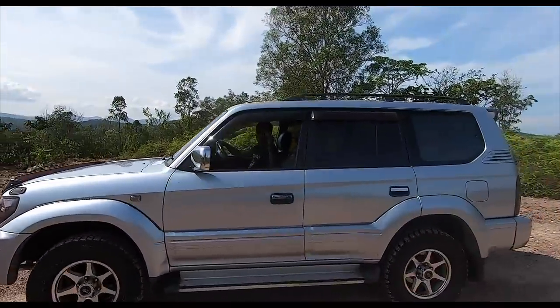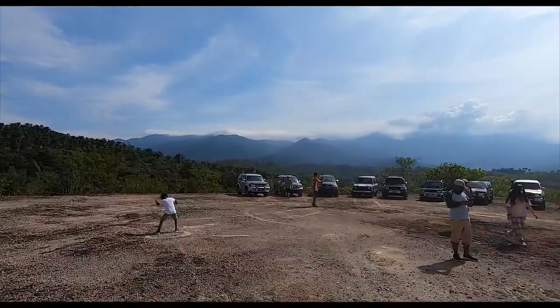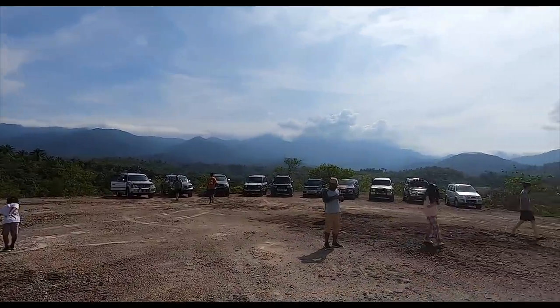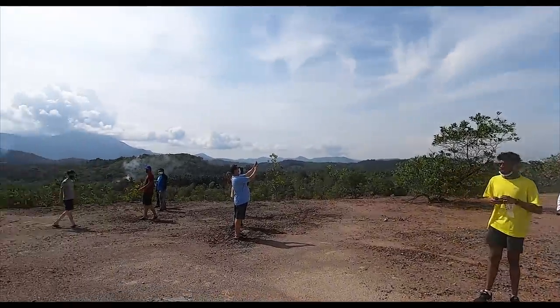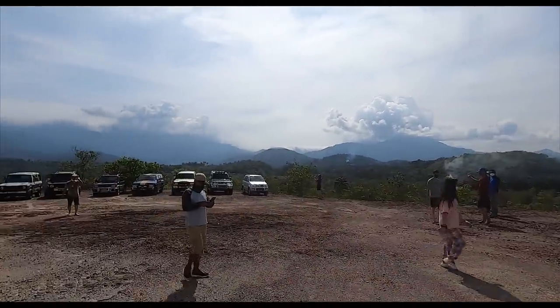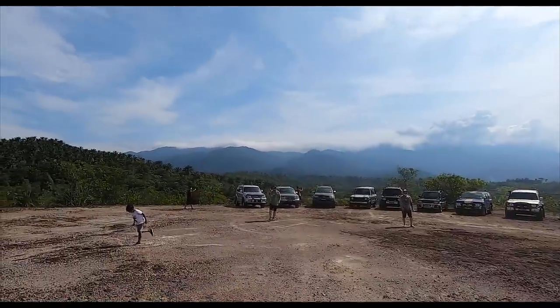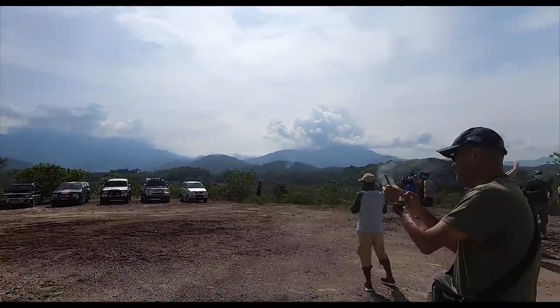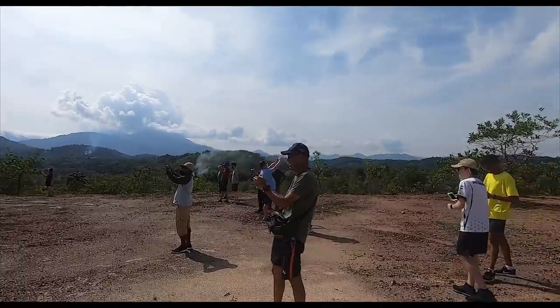Boss, can I hitch a ride? Can. Beautiful place up here. They all made it. Only thing about this place, there's no shade. So go find a tree. Ah, there's some little bit of shade there. What a view. But the place we're going to next, worth it. You will want to jump in the water.